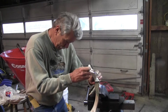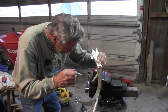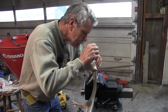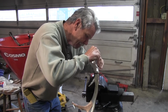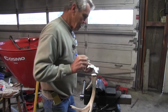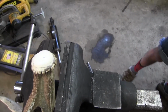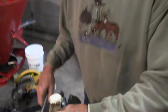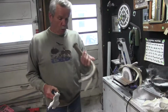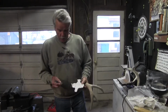You don't want to tighten it up too tight. Just get it centered up there in the center of that as good as you can. Go down through there, get your mark made. There's your mark. Now we'll take it over to the drill press and drill a hole down through there. Okay, now that we got those holes drilled, time to mount it on there.